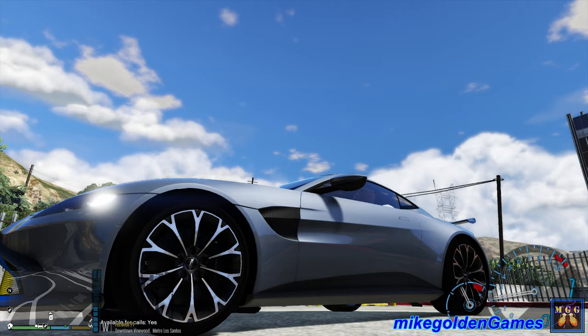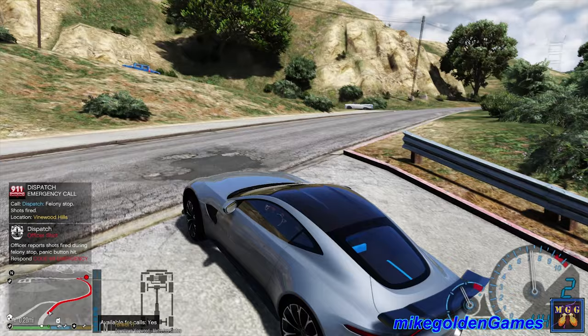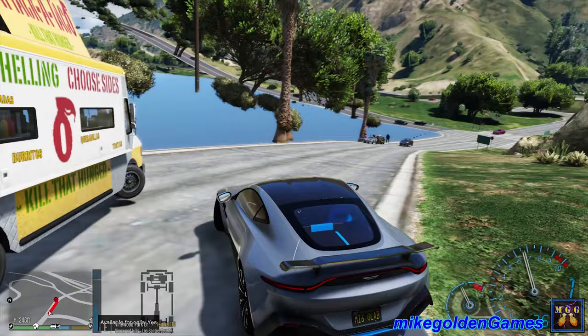Anyways, so let's get back on patrol. Felony stop, shots fired. Roger that, dispatch. Looks like they're actually right up over this way. Oh, overshot it. Dispatch, I'm about a quarter mile from the location. I'll be there in about 30 seconds. Let the officer know FBI is on the way. Code 99 emergency. All right, let's get over this way. Okay, texture loss still. That's not good.